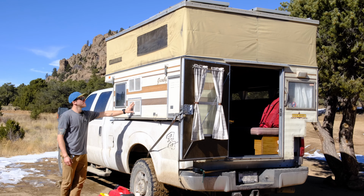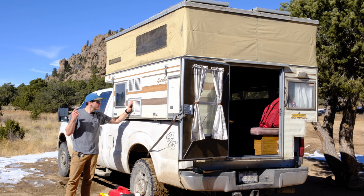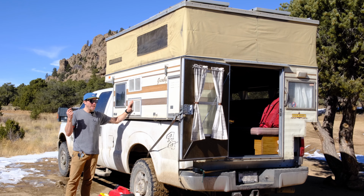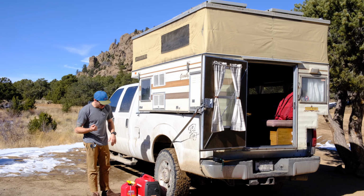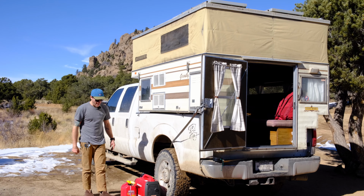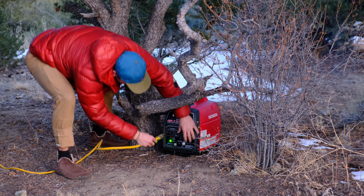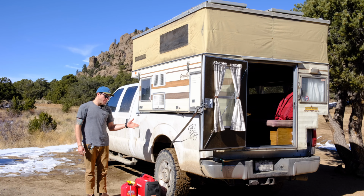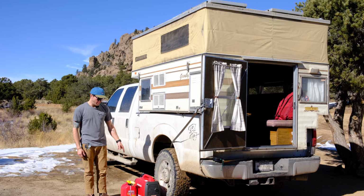And then we have the accessibility to the fridge. This is a 3-way fridge, runs off propane, battery, or what else does it run off of? I guess you can just plug it in. So I do have a Honda generator here. This is the EU 2200. I have that just for backup because living in Colorado, it gets pretty cold. This does have a furnace inside, which I'll show you in a little bit, but if the batteries get low, I can run my electric heater off of this Honda generator.